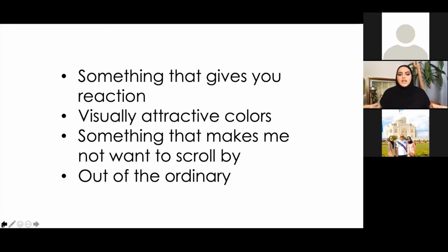One of the most answers that I got was attractive colors, and that just sparks some kind of, yeah, your eyes eat basically, and your eyes look at something and they eat it up. So when something is attractive, when the colors are popping, it sparks some kind of emotion in them.